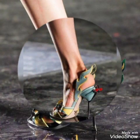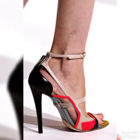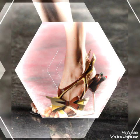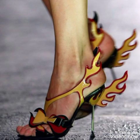Today in this video, I am going to tell you about Spring Prada Rocket Shoes with High Heel for the ladies and the girls. Beautiful and stylish shoes with high heel for the ladies and the girls to wear at different places and different parties. For example, evening parties, dance parties, and marriage parties.